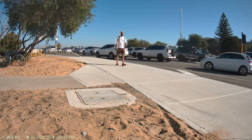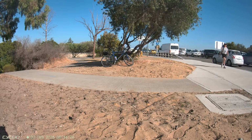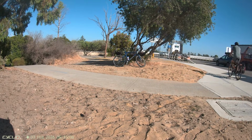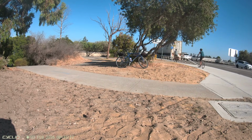The auditor measured the clearance and confirmed that it matched the designs, but did not consider if the clearance was adequate for a shared path used by cyclists. Now, I'm not saying that's what happened, only that this is the kind of answer that this process might uncover.